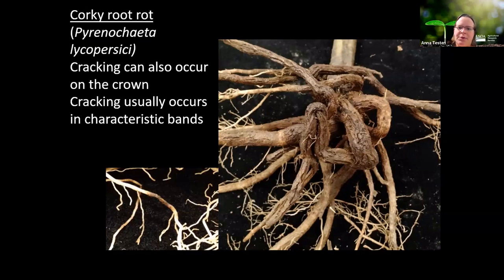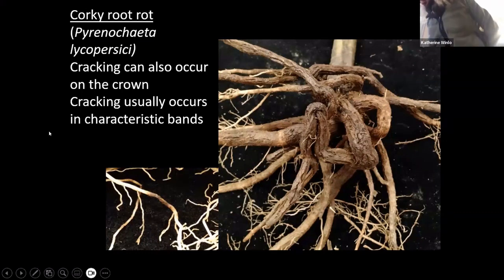But corky root rot is caused by the fungus Pyrenochaeta lycopersici, and this is very distinctive. It makes the roots look very barky in appearance and cracked. So, at the end of the season, make sure you're checking your roots. Make sure you're checking for this cracking, brown change in texture of your roots.